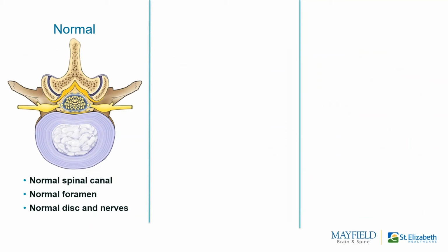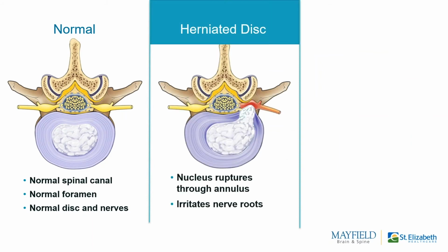On what's called an axial view, so looking at the spine from the top down, your belly button would be towards the bottom. You have a fairly normal picture there. You have a herniated disc here, so I tell folks the disc is like a jelly donut. You've got a firm outer donut, and then you have jelly on the inside. And the jelly needs to stay on the inside.